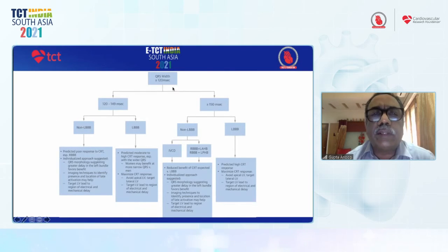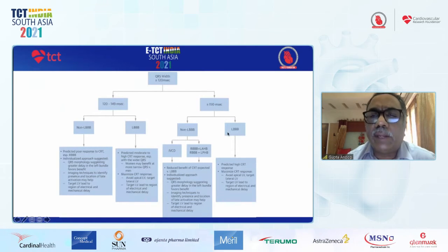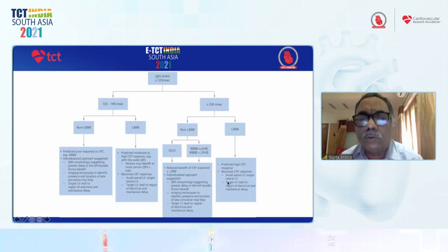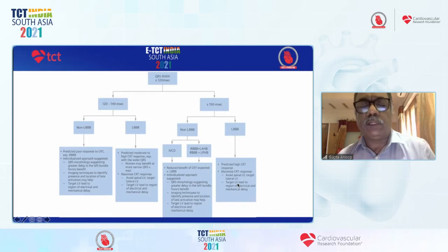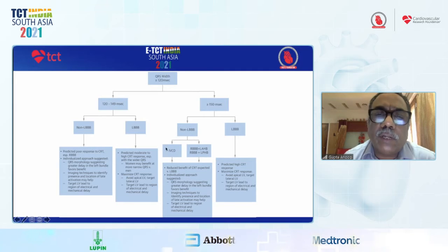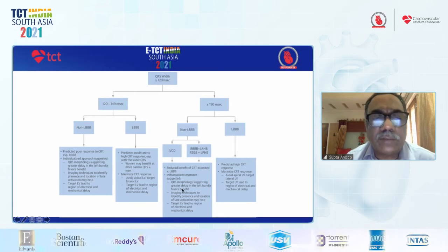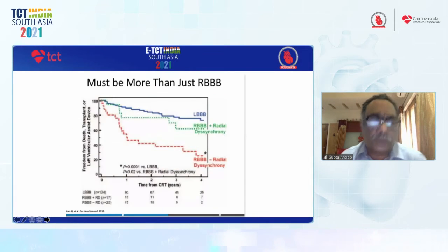So what the algorithm says right now: more than 150 millisecond LBBB, no question. You select the patient, put the lead, and try to maximize the CRT response by programming the device properly, selecting the lead and everything. If it is a non-LBBB, RBBB or IVCD, again, look into whether there's any delay or not, what the radial strain is, and if that is the thing, you can think about it. These are called controversial, like less than 130. Again, these are controversial, whether you really want to put it or not.